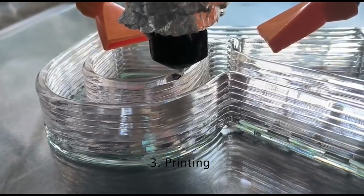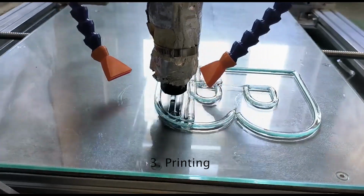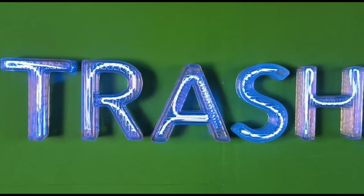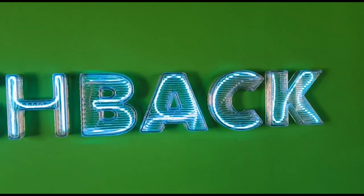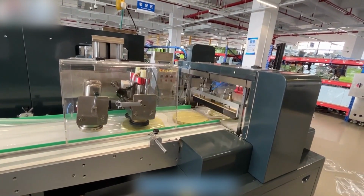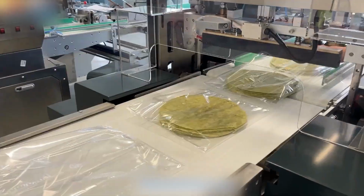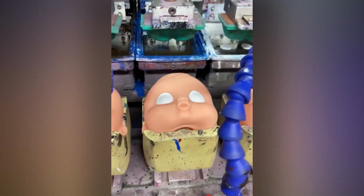If you want your logo to stand out, then it just has to be 3D printed. A packing machine for delicious Mexican flatbread. Why bother packing it? Let's eat! Not so much satisfying as extremely creepy.